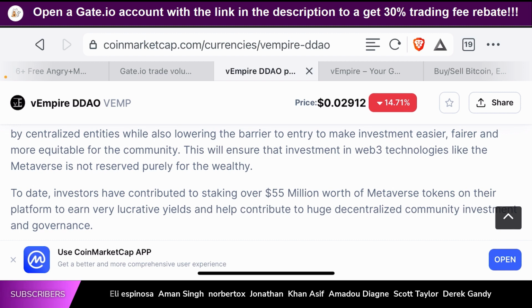So far they're claiming that people have invested or staked over $55 million in dollar amount, I think in multiple different tokens that they're stating right now, to earn dual interest through their platform, right? So that's a pretty good achievement, and it's definitely going to grow in the future, not just for this metaverse project, but for all successful metaverse projects in the future as well, right?